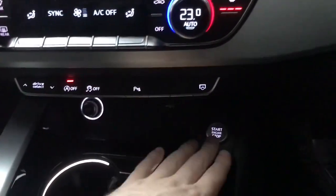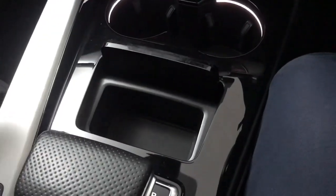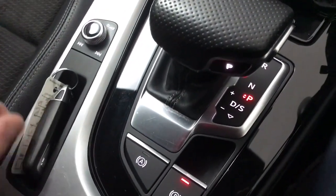Then we've got USB, push button start, a couple of cup holders, some storage down here, which if you just use the key, but you could also use the key in here. So it is kind of perfect for that, obviously without the tag.